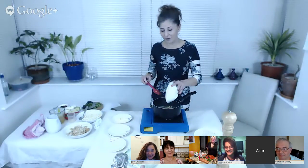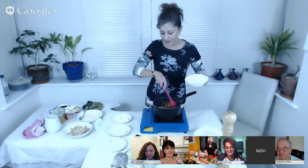If you can smell this, yum. And then there's just any sort of generic curry powder will do. Goes in there for the flavor. You mix it all up. And here we've got some rice.